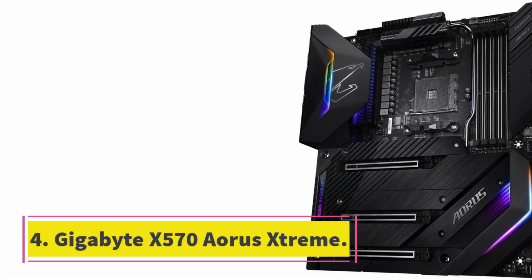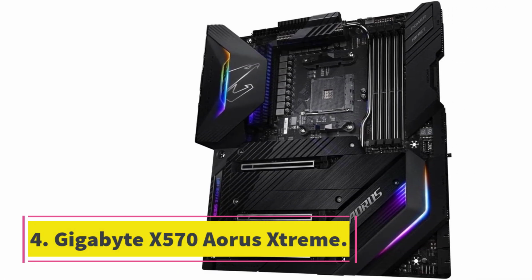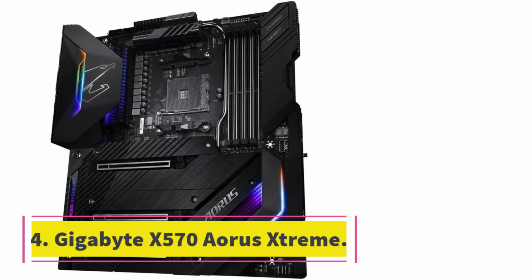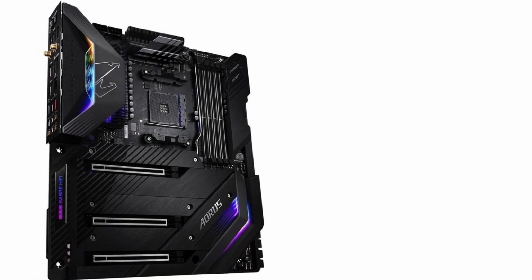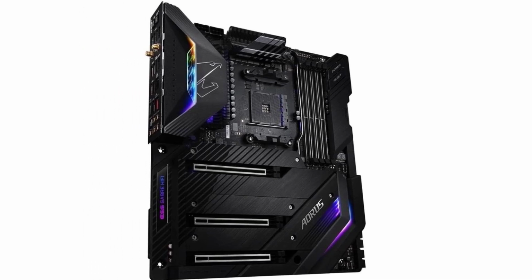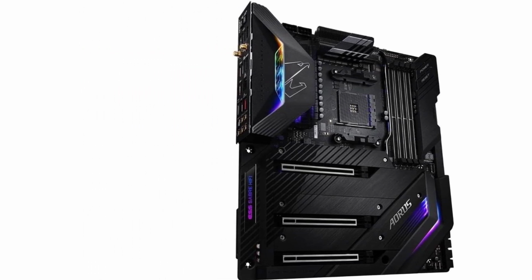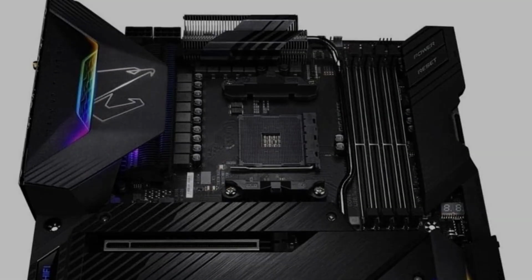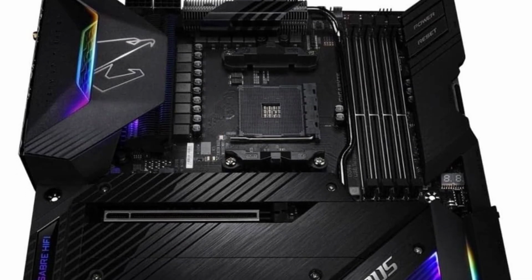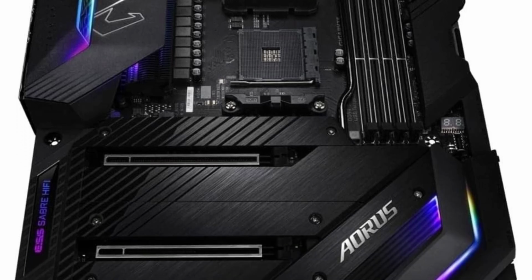Number 4. Gigabyte X570 Aorus Xtreme. If you're set on grabbing the best X570 motherboard for your system rather than waiting for the arrival of Zen 4 chipsets, the Gigabyte X570 Aorus Xtreme should be at the top of your list. Its price point may be as large as its EATX form factor, but it's filled to the brim with niceties you won't find on other models, though the PCIe port placements could be better.